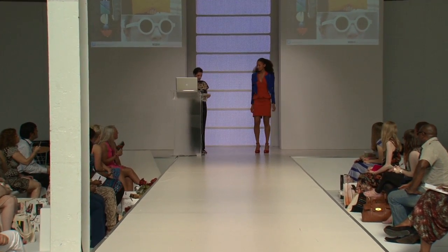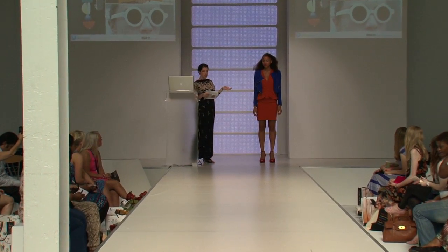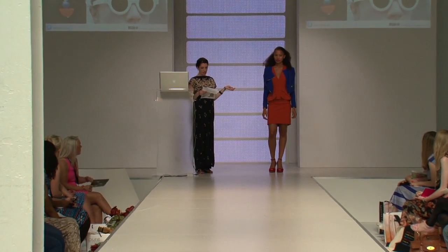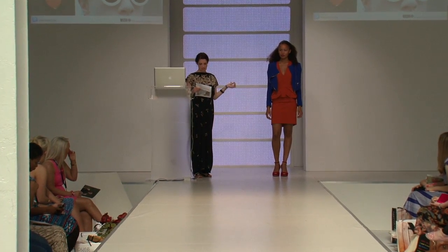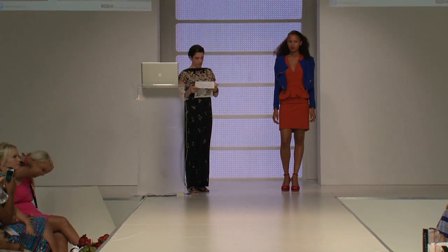Okay, so this is Fola, and she is wearing the blue jacket, which is by Lucy Paris, and they're over at stand B66. And the orange dress is by Hybrid Fashion. Their stand B28, which is just behind us over there.